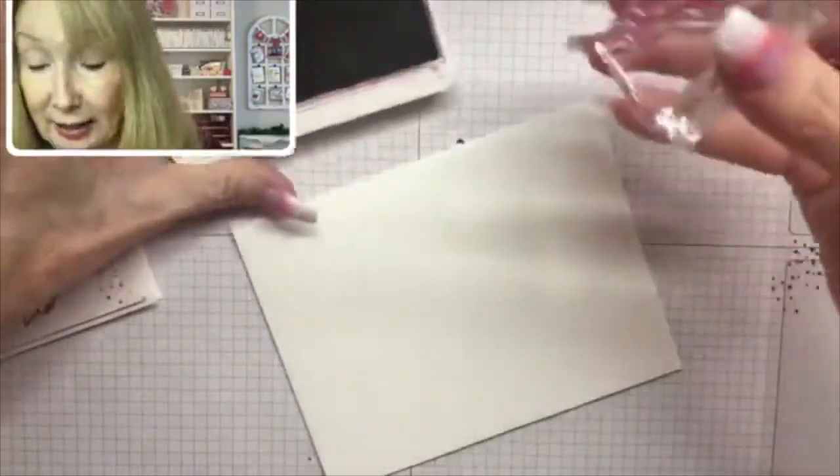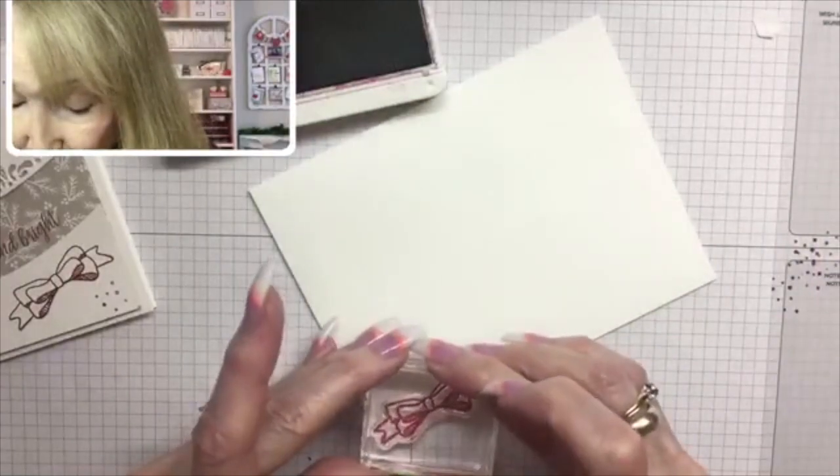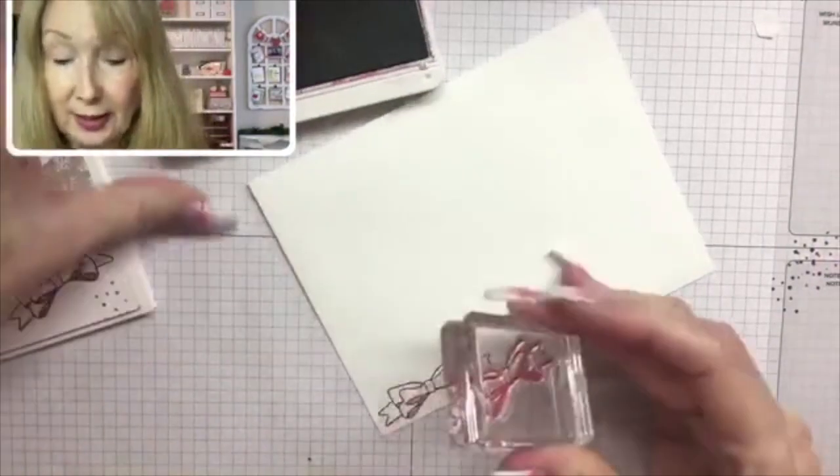Seriously love the bows in this set. The bow stamp. I'm probably going to use that on a lot. So for this one, maybe we'll do the bows across the bottom of the envelope instead of the card. Can you see that?